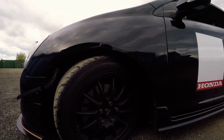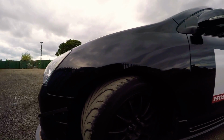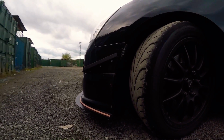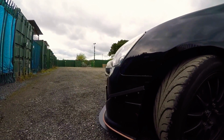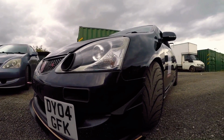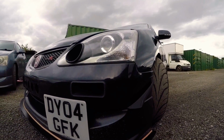Team Dynamics Pro Race 1.2s, Federal RSRs that are okay, sidewall's a little bit soft, but that's about it. Homemade splitter, you can see it in there, just about. So it just goes to the subframe. Homemade canards. Don't know how efficient they are, but it adds to the aggressive look.